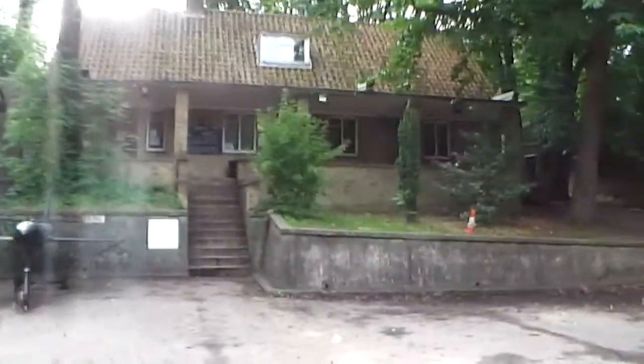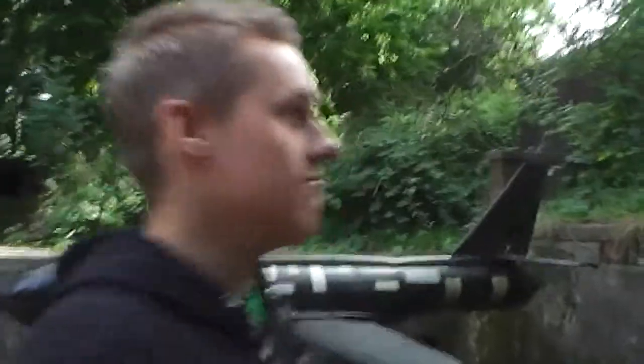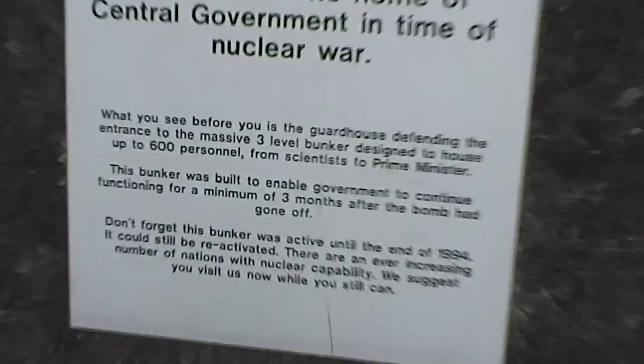Let's go inside. Haunted house. Looks like something out of a horror film, doesn't it? It actually says that this place can be reactivated at any time. If there's any nuclear threat, all the government will come here.